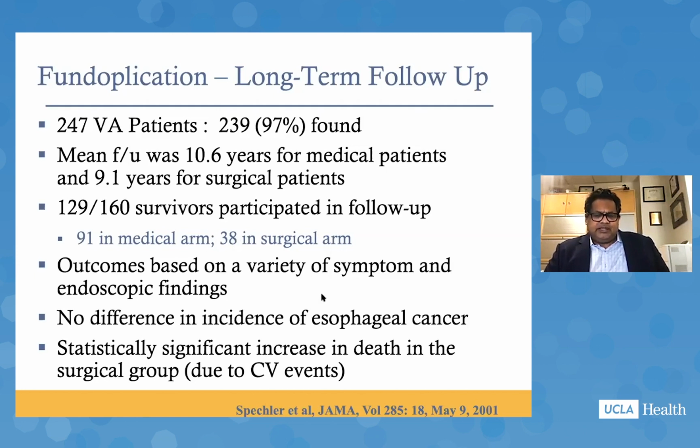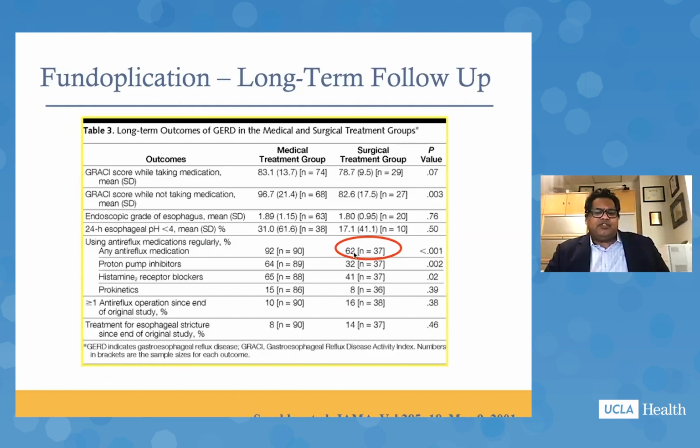But the main point that got sort of all the press at the time was that 62% of people in the surgical treatment group still were on medications at the end of the follow-up period. So the feeling was, you went through all this, but at the end of the day, there's a good chance you'd be back on medical therapy.